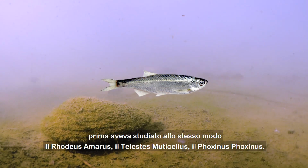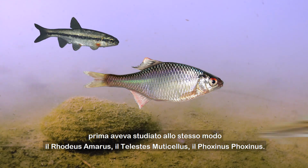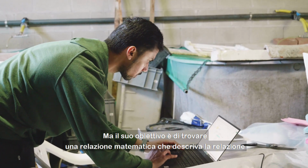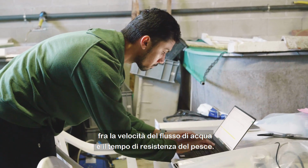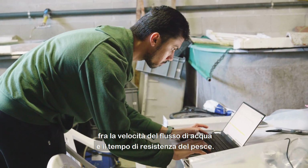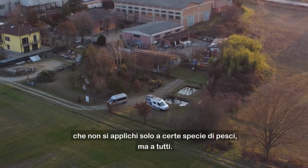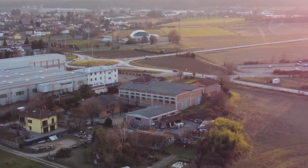Previously, he studied the Rhodeus amarus, the Telestes muticellus, and the Phoxinus phoxinus in the same way. His goal is to find a mathematical relation between the stream velocity and the fish's resistance to swim against it. The ultimate goal is to use the data to find a universal relation that doesn't only apply to a certain species of fish, but one that can be applied in general to all of them.